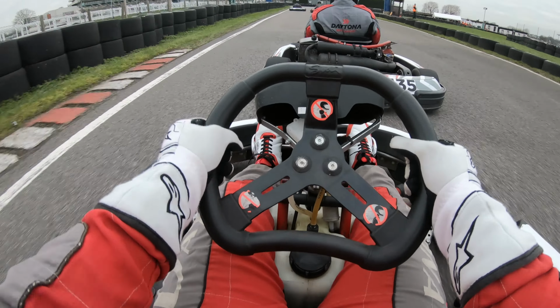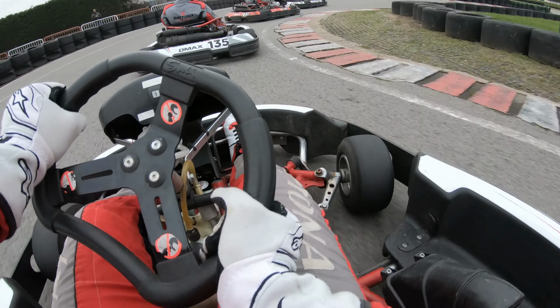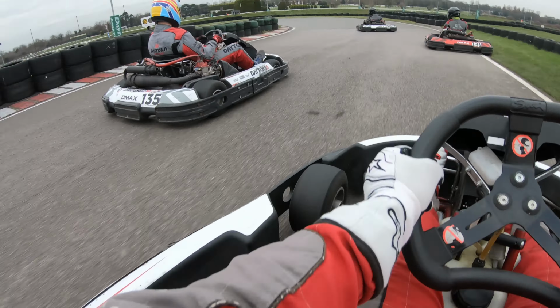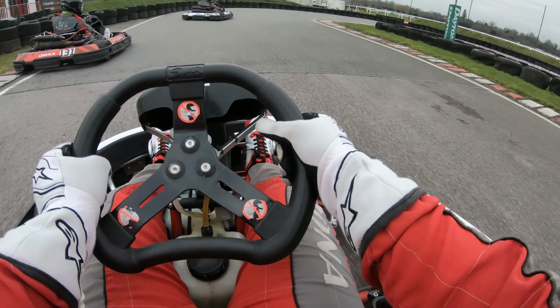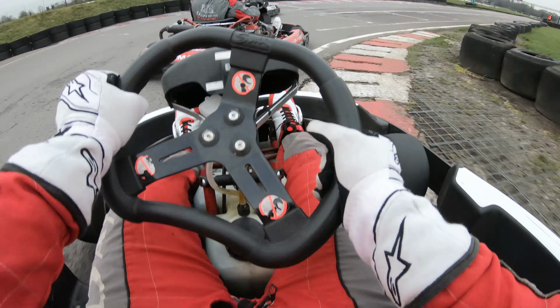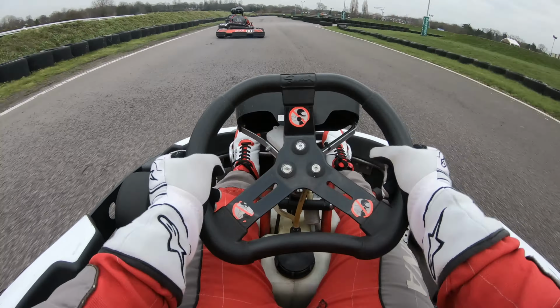So we're now absolutely on the back of 135. Callum's getting a bit nervous, he's starting to look behind him, he's gone in way too deep and I'm carrying a little bit more speed, so I'm thinking, yeah, let's go for it. Round the outside, late braking, and I'll absolutely send it into the last corner with a beautiful little exit, and that is another position made.